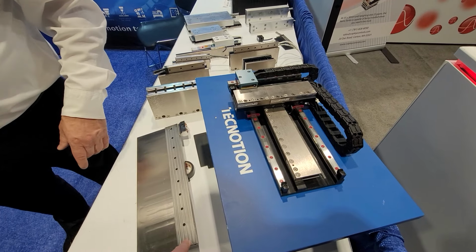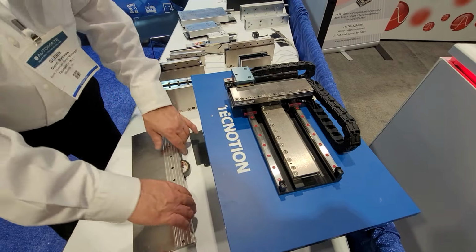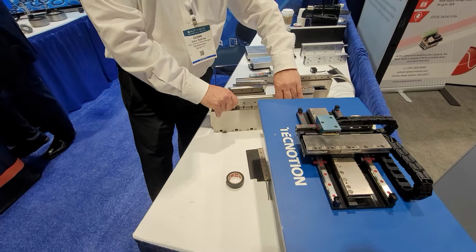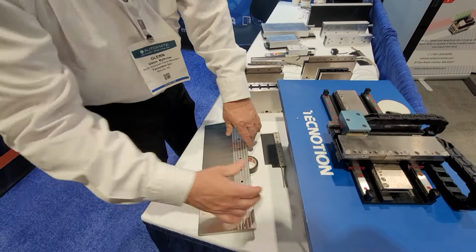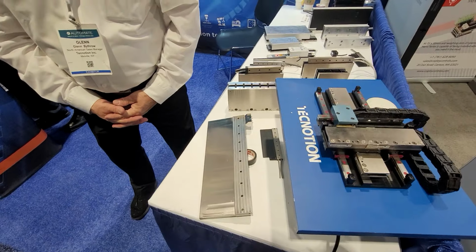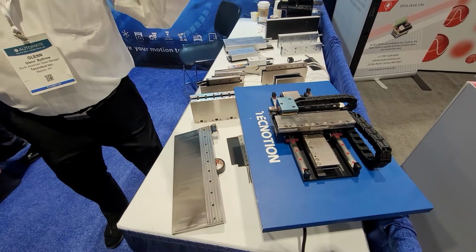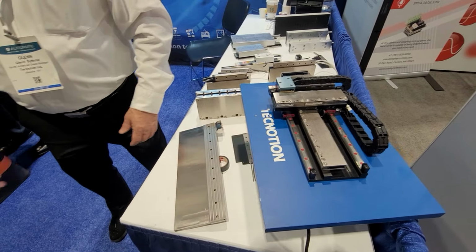So where is the vacuum going? Or how does it move? Just like any other linear motor. Oh, I see. Okay, but this is designed to be used in vacuum applications for the semiconductor industry. But it's electric. This one is electric. All electric. Yeah. Okay. They're all electric. It's a three-phase brushless motor. It's a rotary brushless motor laid flat.